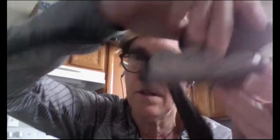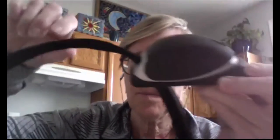Okay. Real quick though, I put this together so that you could see this. Earlier I didn't have the piece through it. Can you see that? Here we go. And then there's a steel cable embedded in that strap. Yep. Okay. Sorry. Didn't have everything prepped.